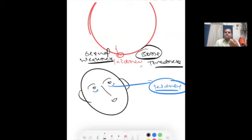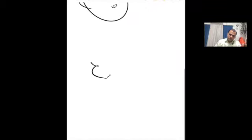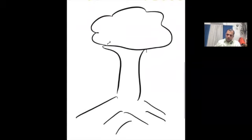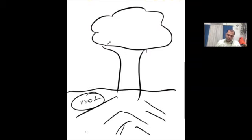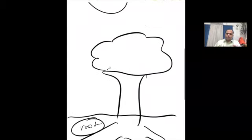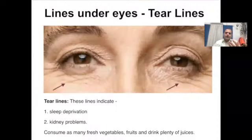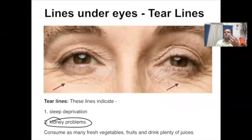So the kidney means the foundation of the human body. Suppose this is the tree, and this is the root of the tree. If the roots are stronger, then the tree will be stronger. So in the human body, the kidney is the root. If your kidney is stronger, then your whole structure will be stronger. So when we see lines below the eyes, these lines represent that there is a kidney problem, there might be a bone problem, there might be a sexual problem.